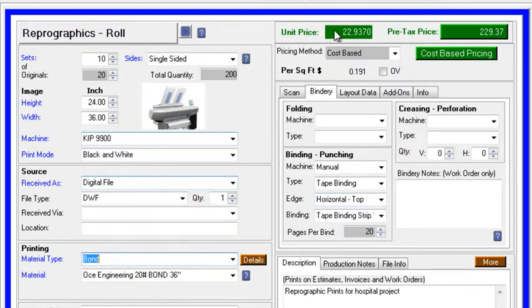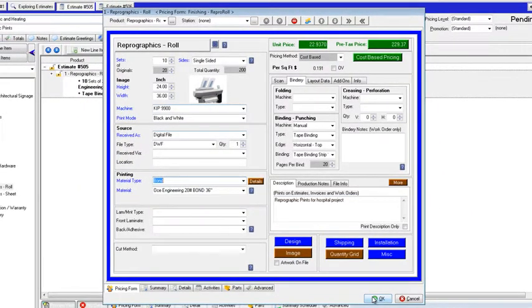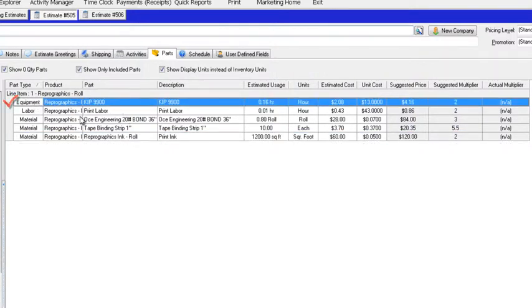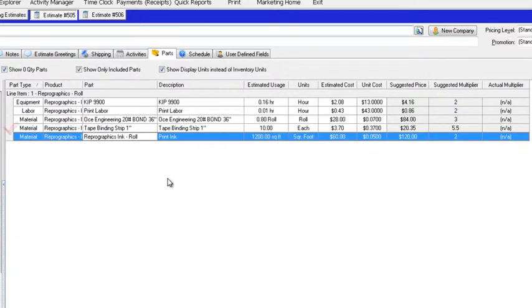As we've made each of these selections, the system is calculating our unit price per set and our total price, as well as the per square foot price, based on the materials and the parts list that's been created. Let's take a quick look at that. And here's our parts list. So it's calculating our machine runtime, our labor, our engineering bond, as well as the binding strips and the ink. And that's where we're coming up with our total cost based on the actual cost of the materials and then marked up with a multiplier.